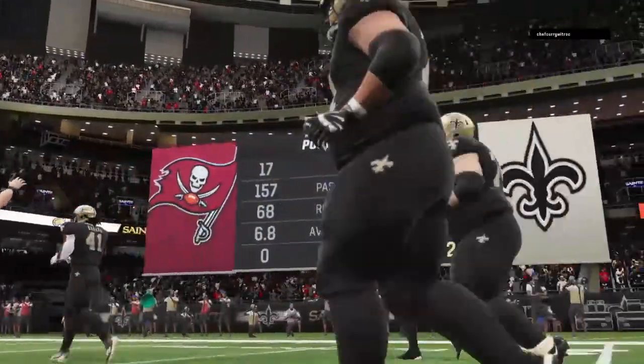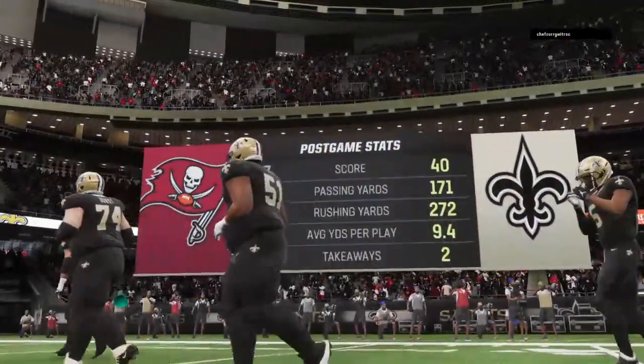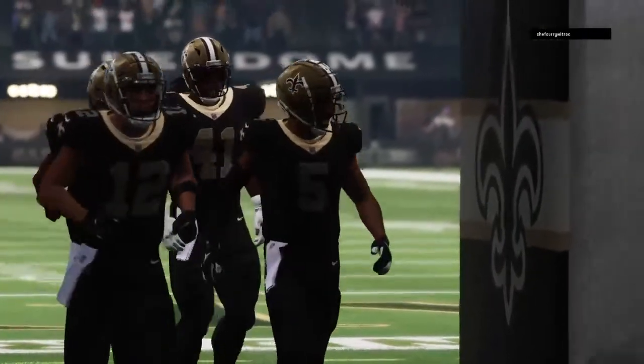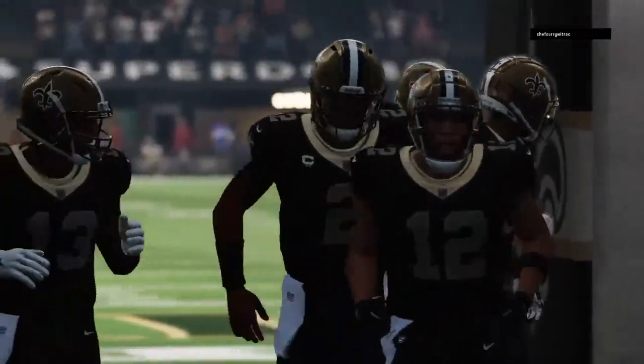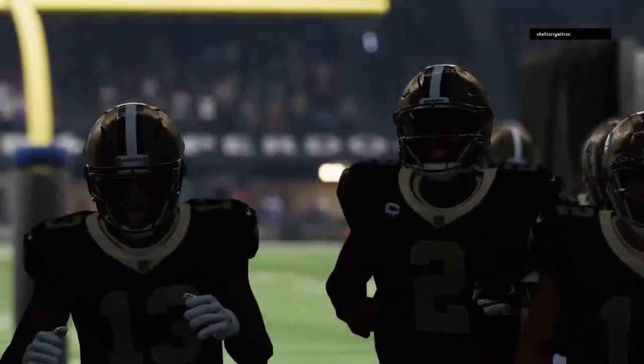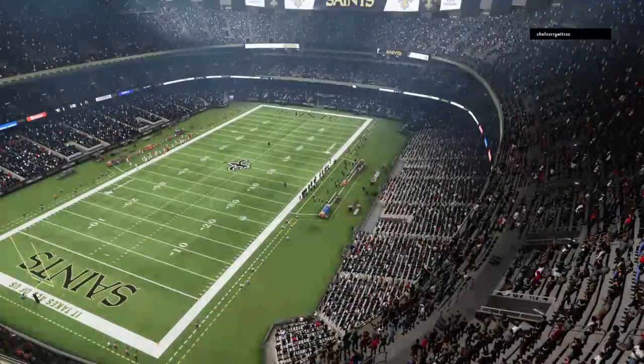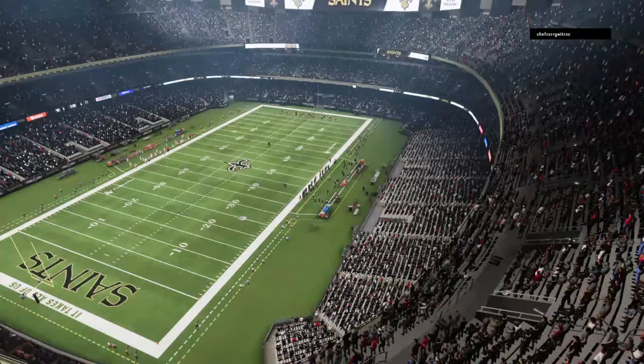So for the Saints, it's a win here in their home opener as they move to 2-0. And they will hit the road next week to take on the Carolina Panthers. Meanwhile, for the Buccaneers, they'll drop to 0-2. And they'll have a tough one at home next week against the Green Bay Packers.